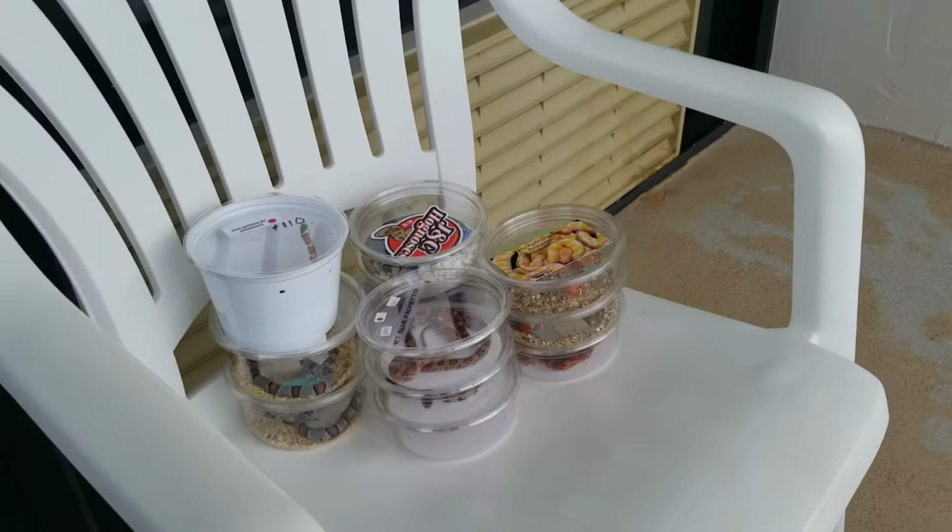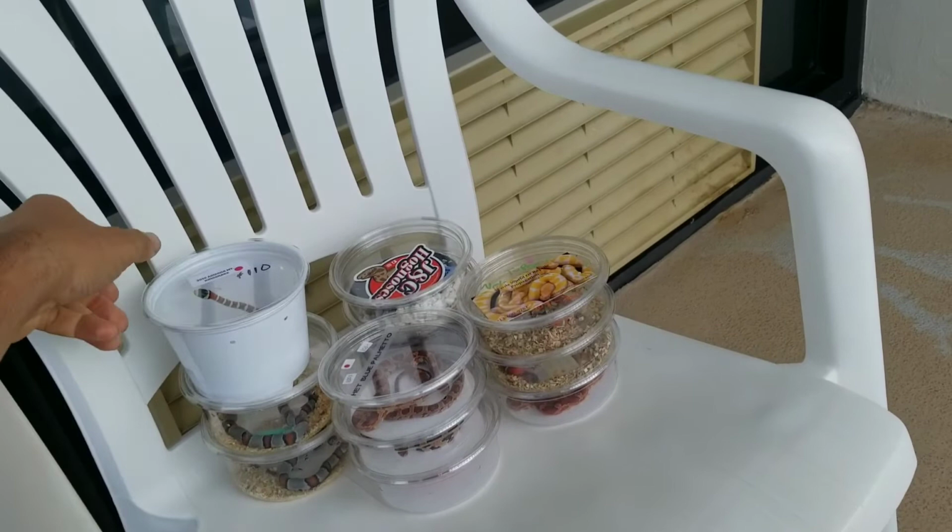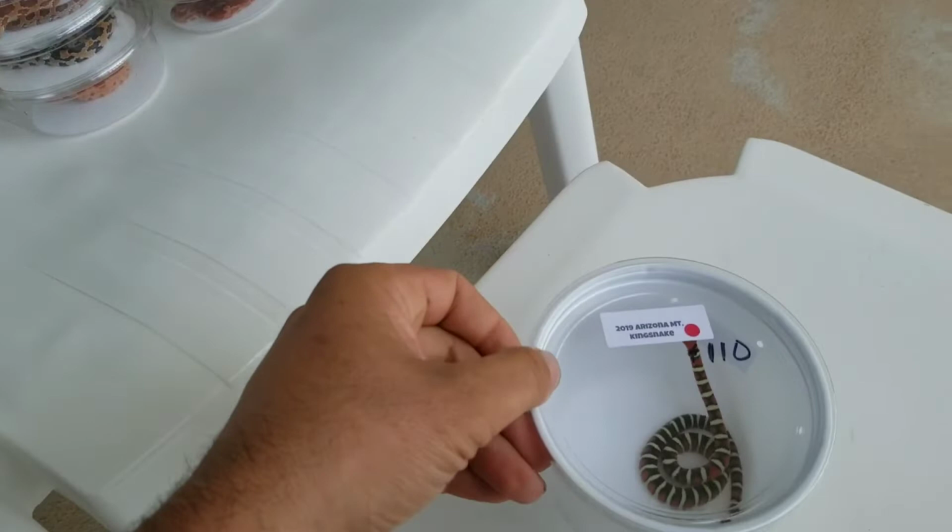I might have gone a little bit overboard, but I got a lot of breeding projects coming up. So, you know, I got like a kid in a candy store. I saw so much, and I couldn't help myself. So, there's an Arizona Mountain King Snake.